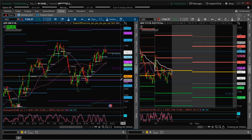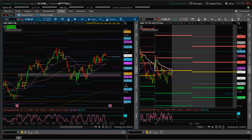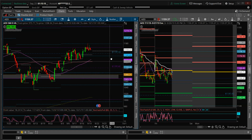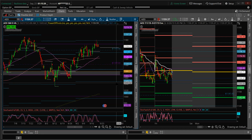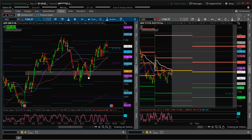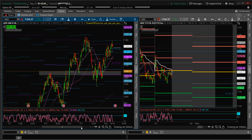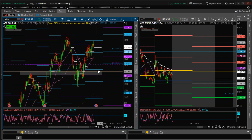Now, if earnings is really bad, don't be surprised to have all the way to $1,000. That would be too much, though. That would be what, 2 times the expected move, which we've seen before. We've seen 3, 4 times more than the implied move. It's always going to depend on the guidance on this. But again, this is a very strong zone on AZO. So if we miss, the target is going to be around here.